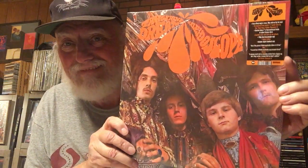A grail. A grail. Yes. Still sealed. Oh. Finally. Finally. Oh, man. What does it say on there? And it looks perfect. No damaged corners. It includes a 7-inch single. Black heavyweight vinyl. Kaleidoscope. Tangerine Dream. Oh, man. 2017 Kaleidoscope Sounds.